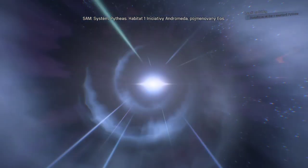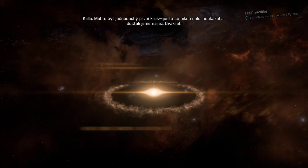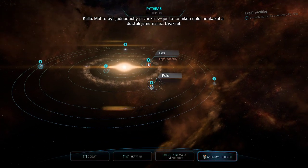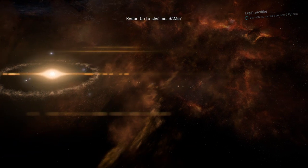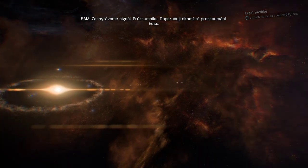System, Pythias. Andromeda Initiative Habitat 1. Designated Eos. It was supposed to be an easy first step. Until no one else showed and we got clobbered. Twice. Why has Sam altered frequency detection? What are we hearing, Sam? There is a signal, Pathfinder. I recommend an immediate examination of Eos.